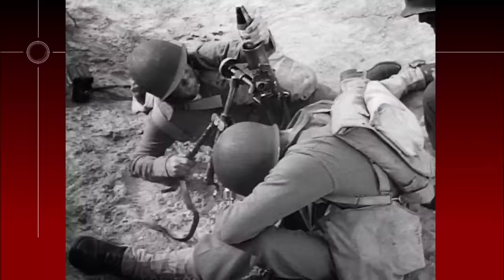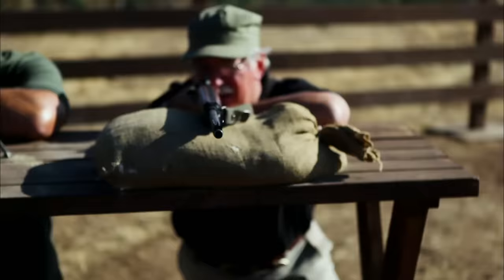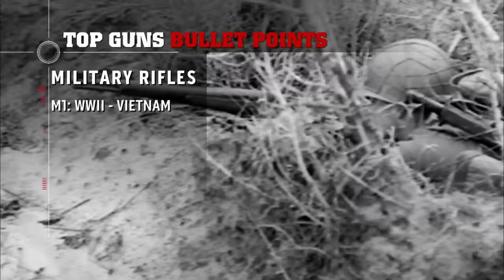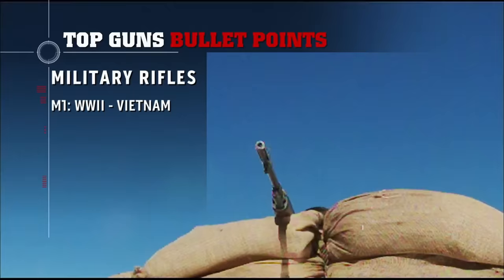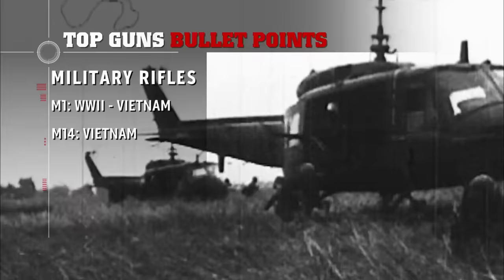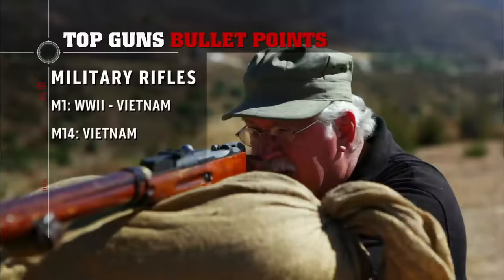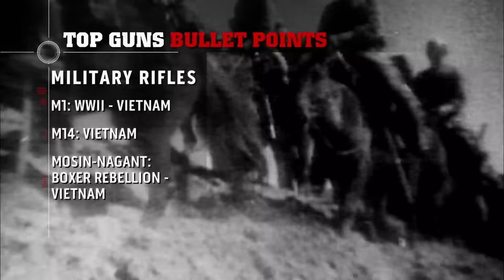Military weapons introduced in war grow obsolete quickly. This week's weapons are all exceptions to this rule. The M1 carbine helped win World War II and went on to see action in Korea and Vietnam. The M14 battle rifle earned its reputation in Vietnam, and then was snapped up by sniper units worldwide. The Mosin Nagant, first used by the Russians in the Boxer Rebellion of 1898, saw action for the next 80 years in 5 major wars.